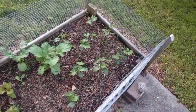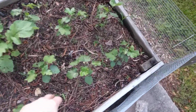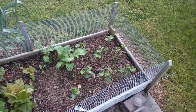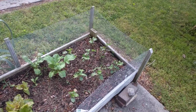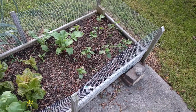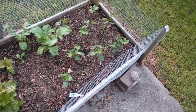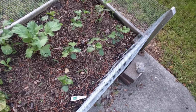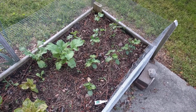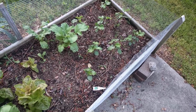These are okra. I got them cheap at the store. Some transplants. I usually just do them by seed and do a late start on them once it gets really hot. But I did transplants. I got them in the ground early this year, so I'm curious just to see the growth pattern. I think I could have just planted them by seed and got the same growth, but whatever. It was fun to try it.